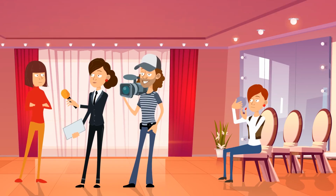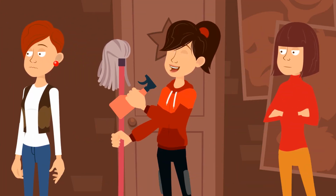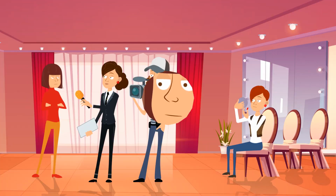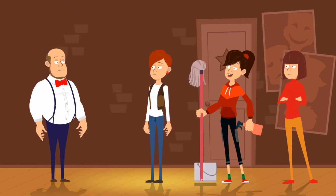Lisa's stylist said that she had applied Lisa's makeup and indeed hadn't seen her eat anything. The cleaning lady said she had cleaned the dressing room with organic, non-allergenic products. Lisa's main rival, Nora, said that she'd been watching the shooting all day long. She hadn't noticed anything suspicious. Who's the culprit?